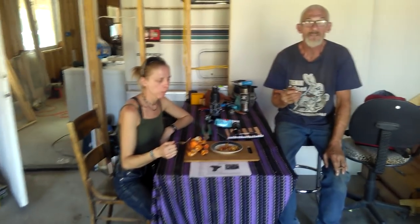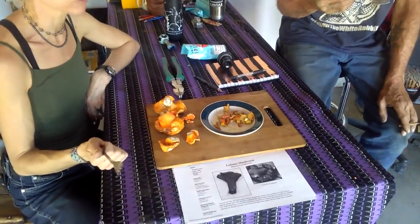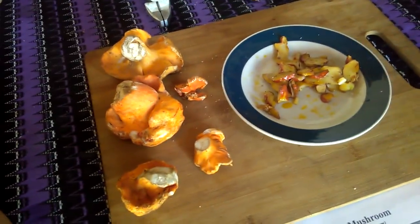And we got like $50 worth of free lobster mushrooms here. And they're delicious. They look toxic, but they're not.